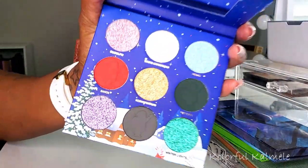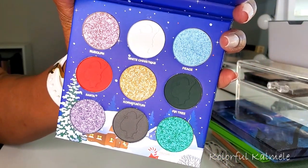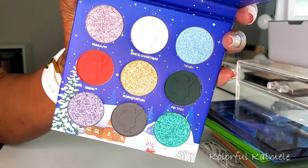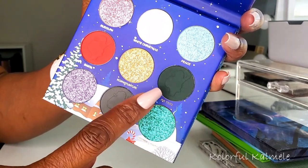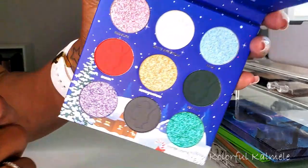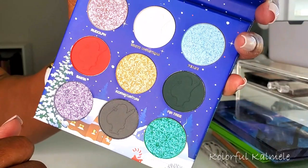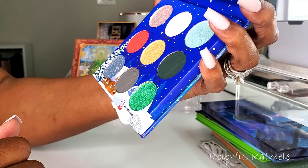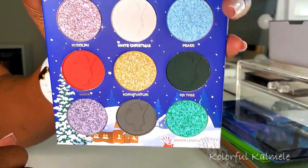And this is what she looks like. Very, very Christmassy. Totally gives you that holiday spirit. The green, the red. I love that there's this super, super dark shade. I haven't figured out, is that black? It looks like black. Sometimes it looks green to me, but I'm pretty sure that's a black. I don't know, that might be a green because it's called Fir Tree. I think that is green.